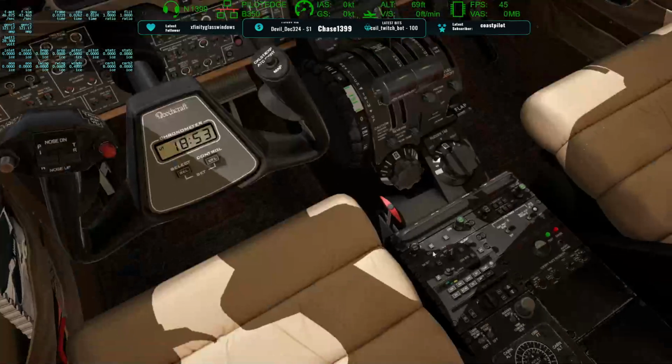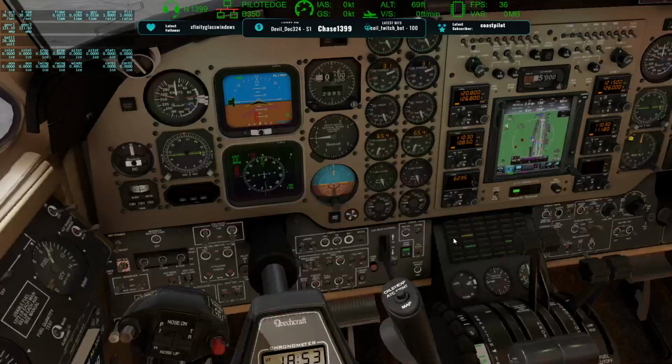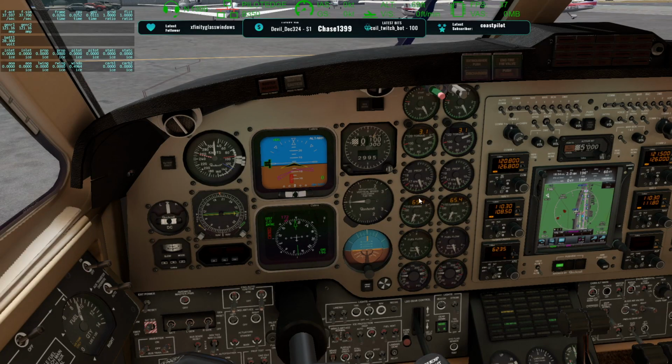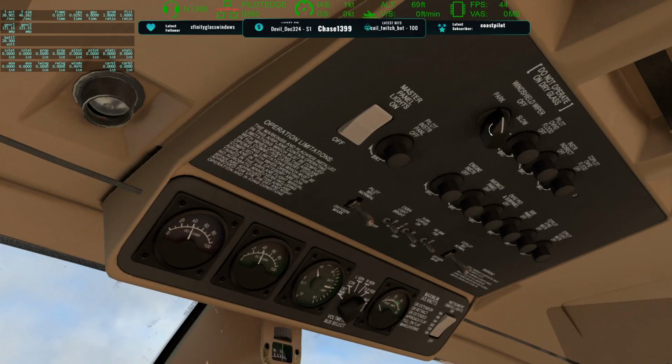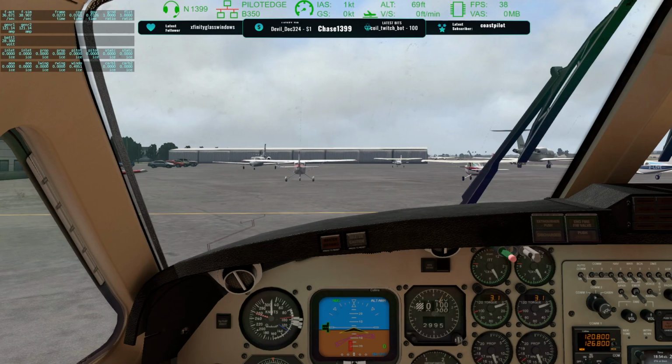3 Golf Lima, 2 miles from the fix, turn left heading 270, maintain 3000 until established on the localizer, runway 24 approach. Turn left heading 270 until established on the localizer, 3000, cleared localizer 24 approach, 3 Golf Lima. All right.